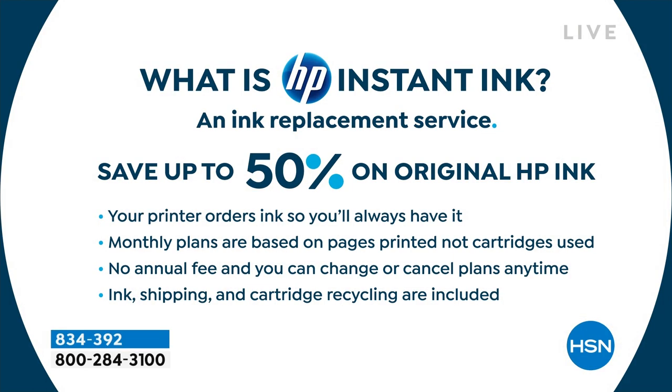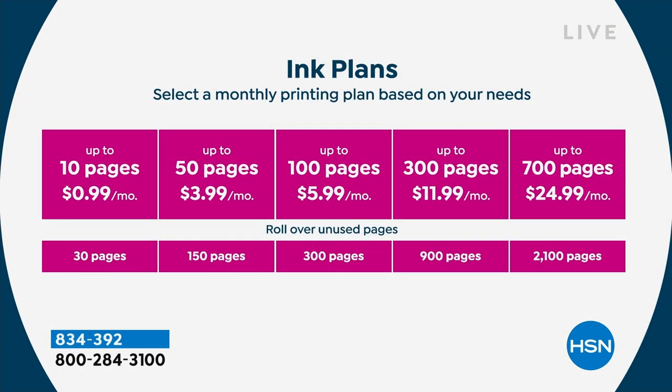So when you're thinking, oh gosh, I've got all these beautiful photos on my cell phone, I want to get them out of my cell phone and print them and scrapbook and show grandparents, have fun, show your friends at a girls' weekend, take the pictures, get these pictures out. You're not thinking, oh, it's going to be $20 for this print. It's going to be pennies to print. Let's show you the ink plans.